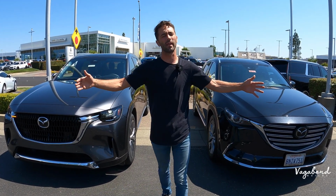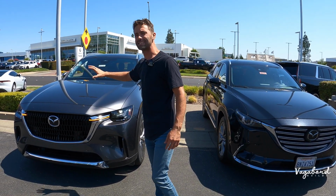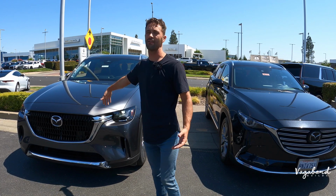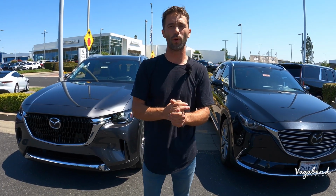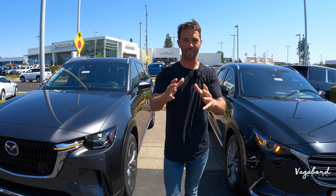Also, we're dropping the MSRP sticker only to the new 2024 CX-90, so you guys get an idea of exactly what comes on that sticker with the price tag on top. Now let's go ahead and compare CX-90 over to CX-9.